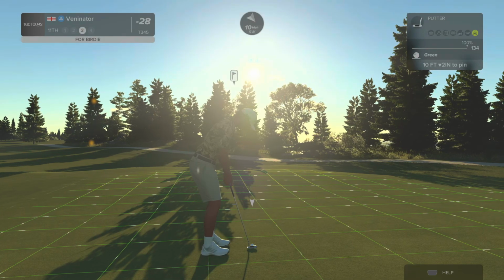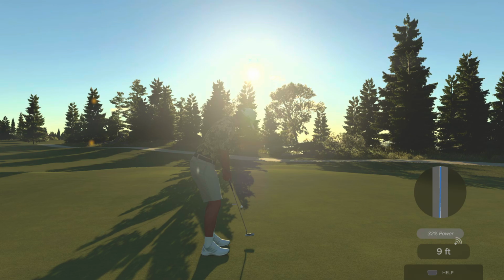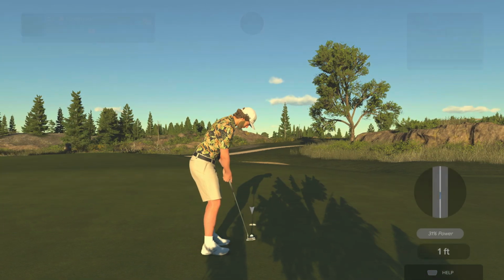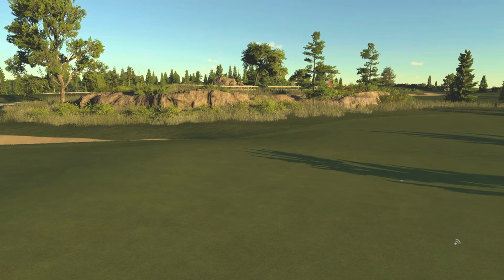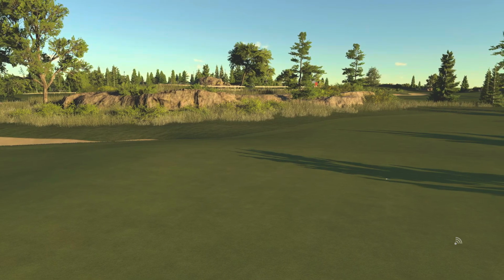Okay, 10 feet to go here. Right by the hole. Okay. And just drop this on in and you'll get a par. It's a very wonky putt, that one, actually. I'm happy that went in. I was close enough that it didn't make much difference, luckily.